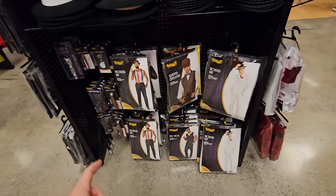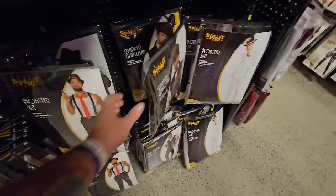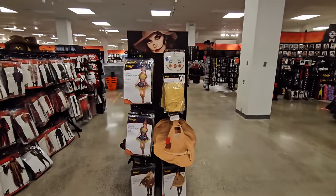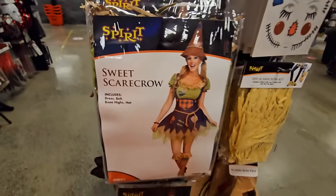I love the mobster costumes. Look at this. We got the mobster kit. Guy's got a giant cigar. We've got the dapper gentleman and the white pinstripe mobster suit. I'm not even kidding. I saw this out of the corner of my eye and I thought it said Sweet Child of Mine. Look at this.